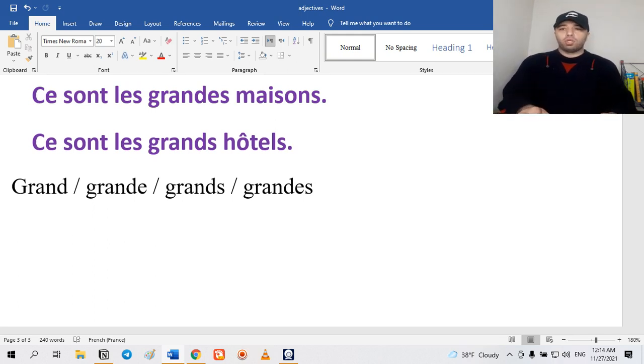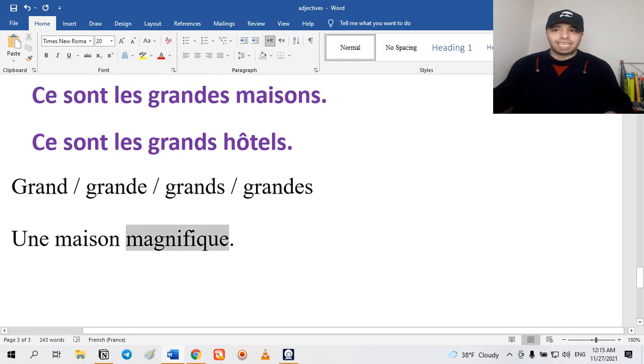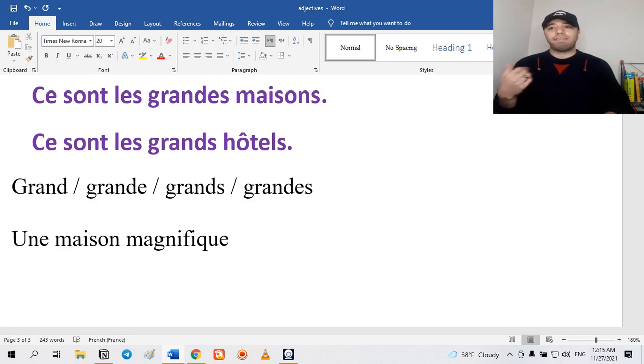For example, you want to say a magnificent house, une maison magnifique. Une maison magnifique. It means a magnificent house. You see that magnifique is an adjective in feminine form because the noun is feminine. Because the noun is feminine, the adjective is also in feminine form, and it came after the noun. So 90% of the time the adjectives come after the nouns.